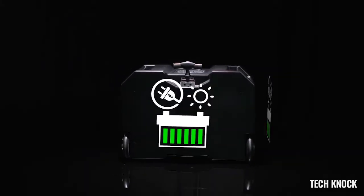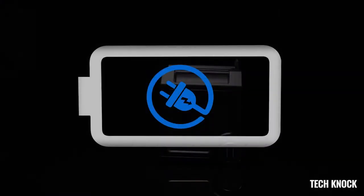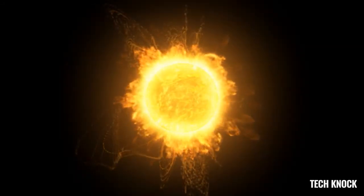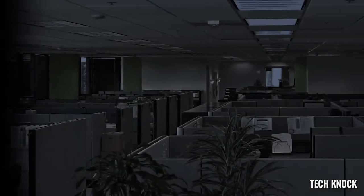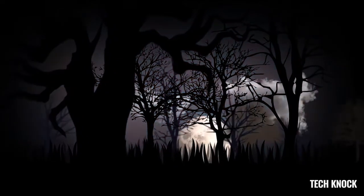Keep the comfort and security of having power in two convenient ways, directly from the grid or directly from the source that gives life to this planet, the sun. Its state-of-the-art lithium iron phosphate battery is not only a higher grade battery than the ones found in Tesla vehicles, but it also provides clean, efficient, true wattage power whenever and wherever you need it the most.